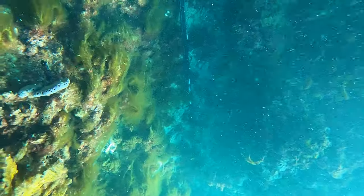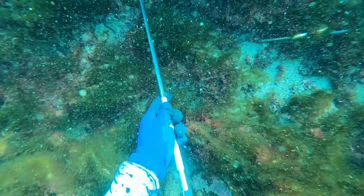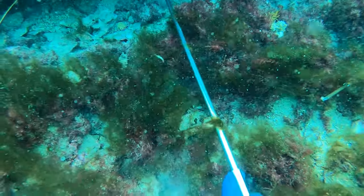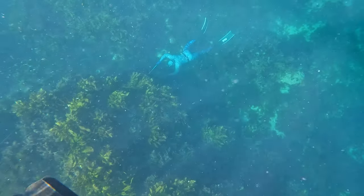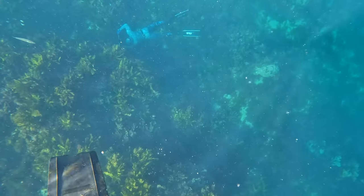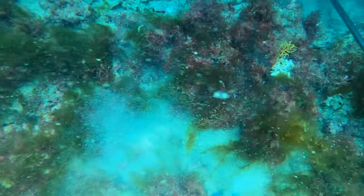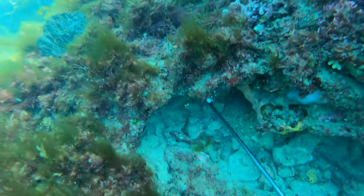Camera angle is completely buggered. This is what I was doing. Because I suck at using a cray loop, I use it instead to maneuver the cray's position to corner it to a place where I can easily snatch it out of its hole. It didn't go to where I wanted it to go and forced itself deeper into the reef. It's time to breathe.